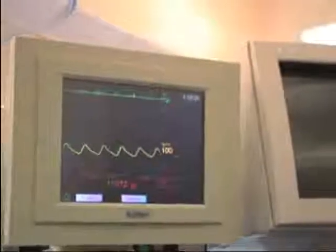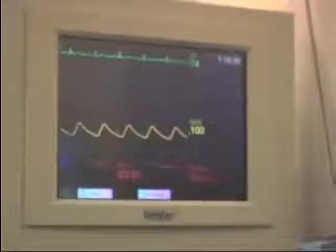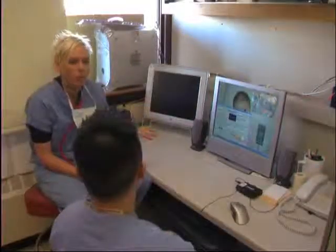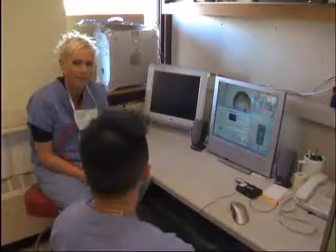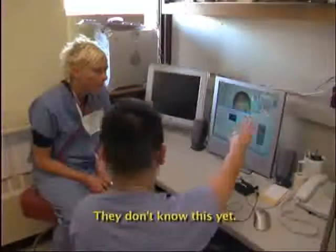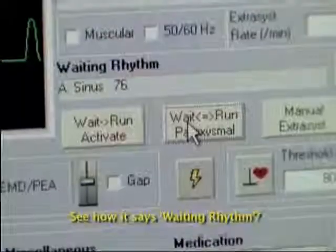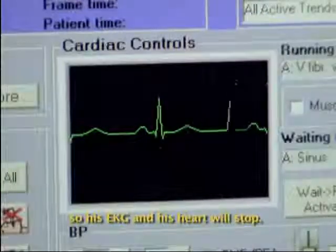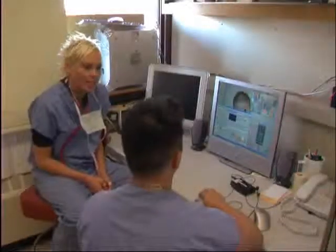His heart rate's 74. His pulse saturation is 100, and his pressure is 112/72. It was 120/72. That's good. So he's doing pretty good, I think, right now. They have no idea what sort of catastrophes are coming their way in terms of this mannequin's health. Exactly. They don't know this yet. Yeah. But we're going to put him into VFib, which is basically a heart attack. Okay. This house is waiting with him. Yeah. And then push this button, it'll switch. So his EKG and his heart will stop. Oh, okay. They better be paying attention. Yeah.